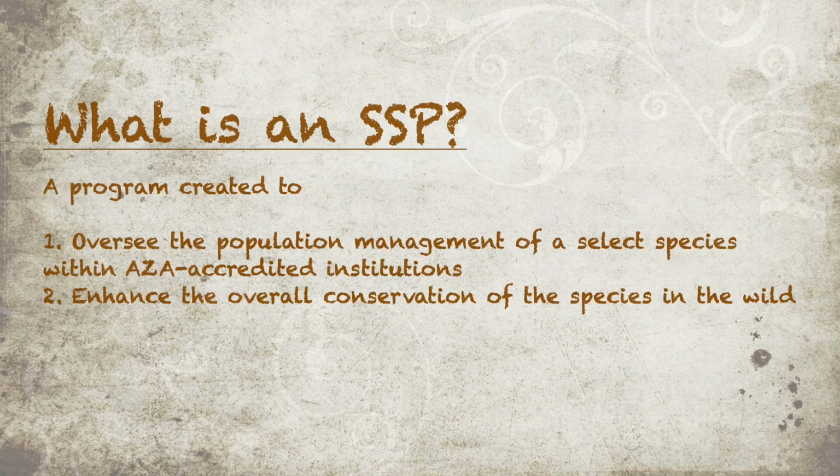In its broadest sense, an SSP program is set to: one, oversee the population management of a select species within AZA-accredited institutions, and two, enhance the overall conservation of the species in the wild. Now let me start off by saying that there are nearly 500 of these SSP programs, all of which focus on one specific species. Most of these species are threatened, endangered, or even critically endangered.